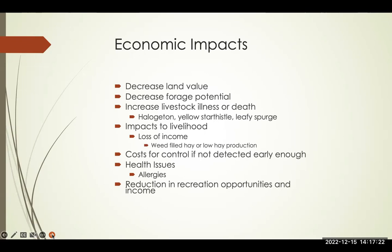The impacts to your livelihood: if you have a herd of 20 and you lose 2 cows, that is a lot, because on an open market, that's about $2,000 per head. So you're out $4,000 if you wanted to have that animal become pregnant, raise a calf, and then be able to sell that calf off. And the same would apply to sheep or horses.